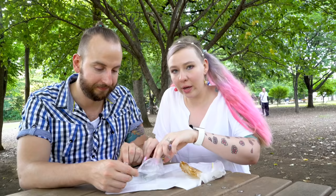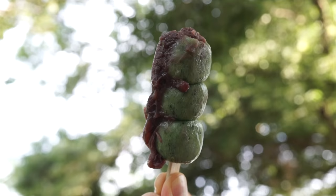Okay, on to the sweet ones. Ooh. So this is a green one covered in a zucchini.